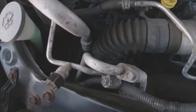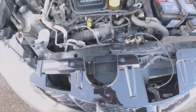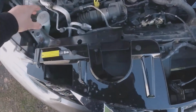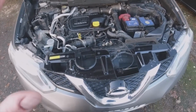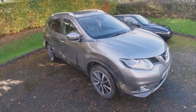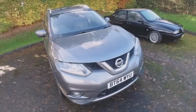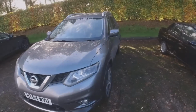Coolant level is bang in the middle where it should be. That looks all good. Even the washer fluid is up to the top. Again, like I say, the guy did strike me as someone who looks after his cars. So overall, we've got a car with reasonable mileage. It's the right mileage for the age. It's in really good condition. It's the top spec. Seems to have been well looked after with the service history.